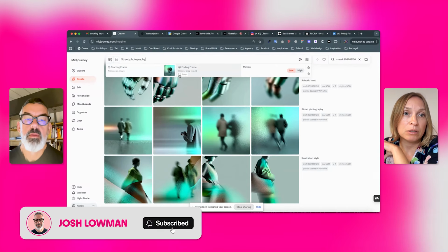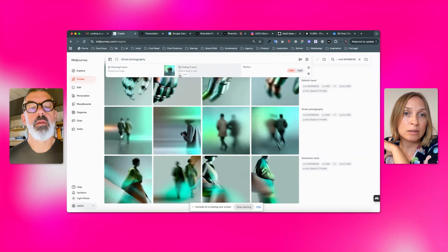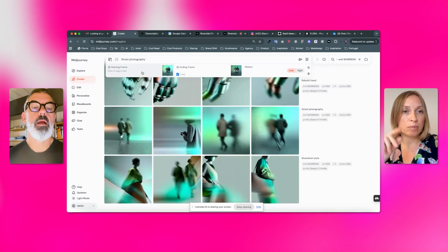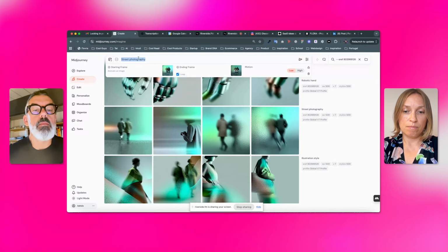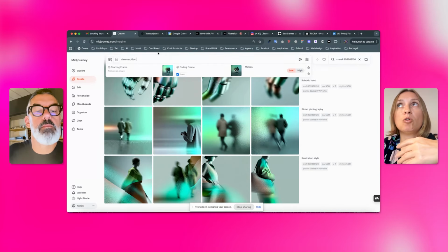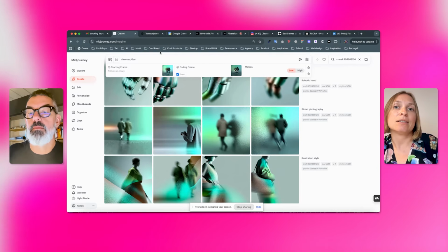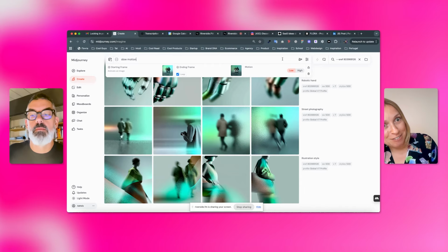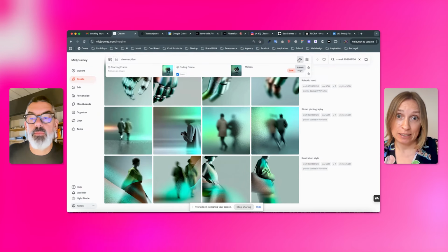In manual, this is a very simple prompt, street photography. I always click this loop animation so that it would loop. And then I also say something like slow motion or slow morphing or seamless transformations, something like that, to help it be less creative about what I want to achieve.